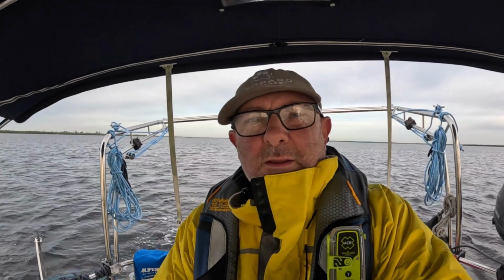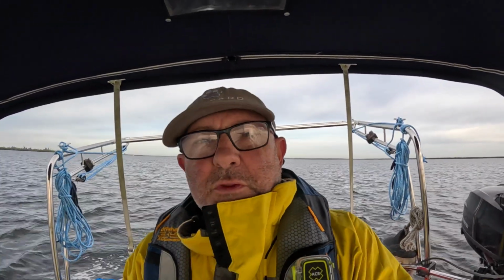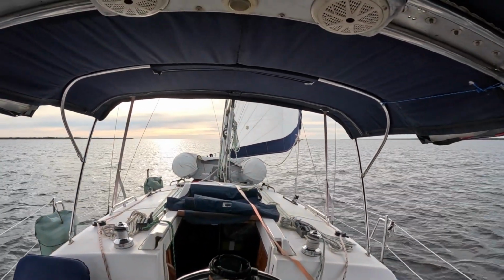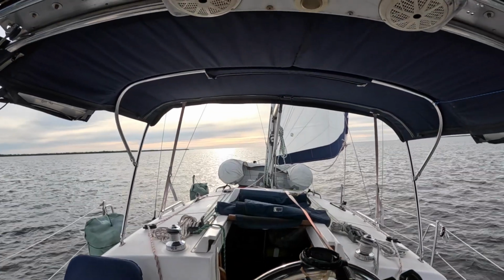Sailing again, one reef in the main, full jib, doing 4 knots. Wind's just forward of the beam, kind of 10 to 15 knots gusting, but yeah, moving nicely.